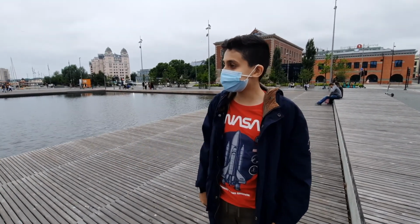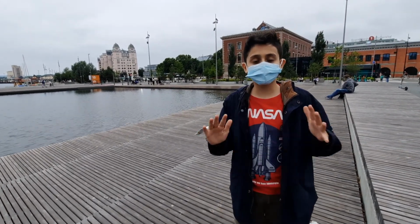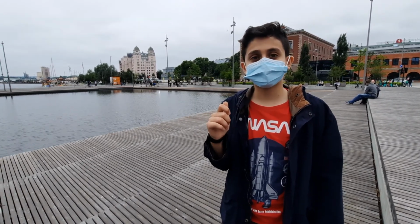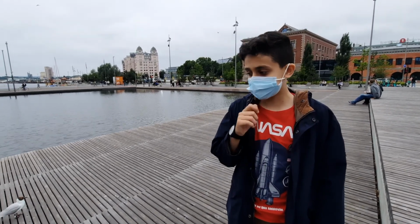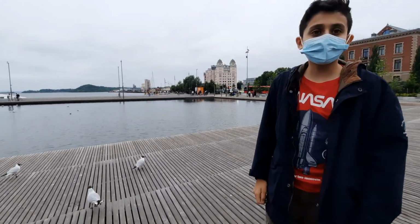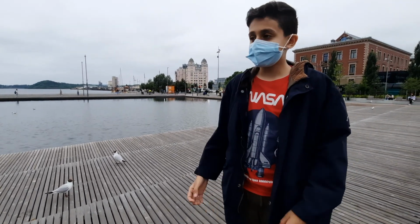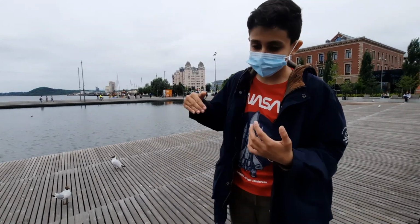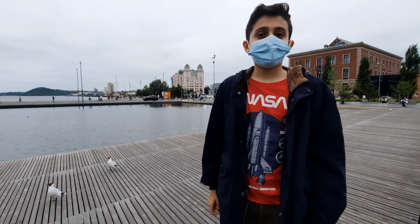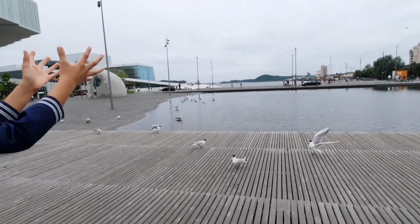These birds you see behind me are called flying rats, seagulls. Let me tell you a story. One day my dad bought a pecan from Starbucks and he left it with us to protect it. But then suddenly one of these flying rats came and took it away. And I still have footage of that bird taking my dad's pecan, eating it in one bite. Two pecans. Oh God!